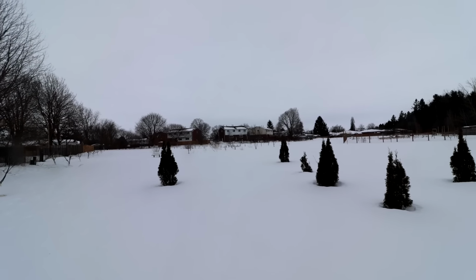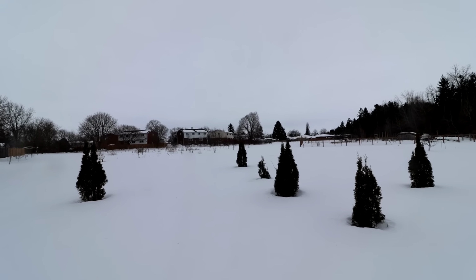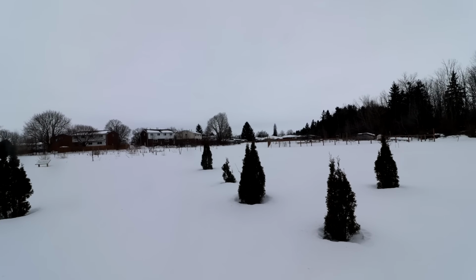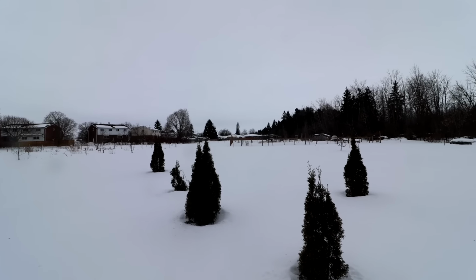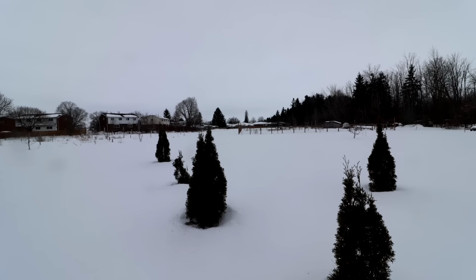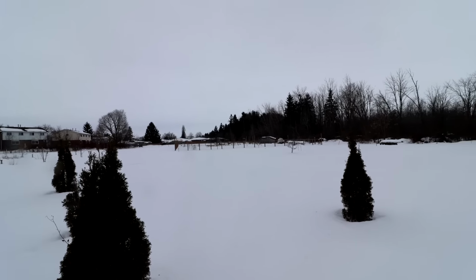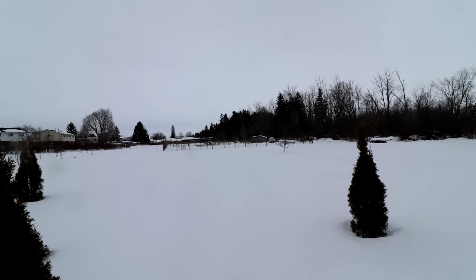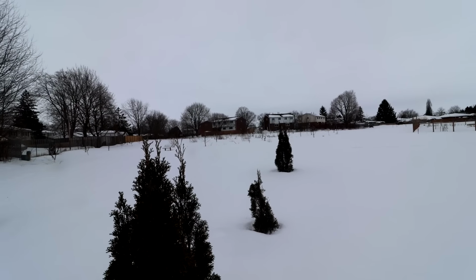Yeah, I just hope we don't get the huge amount of snow that we got this year. This was kind of an unusual year. We've gotten a lot of snow, and all the snow has stayed right throughout the whole winter, so it's really built up. And there's not much else for the rabbits to eat. There's no grass. So they come out here and eat the trees.